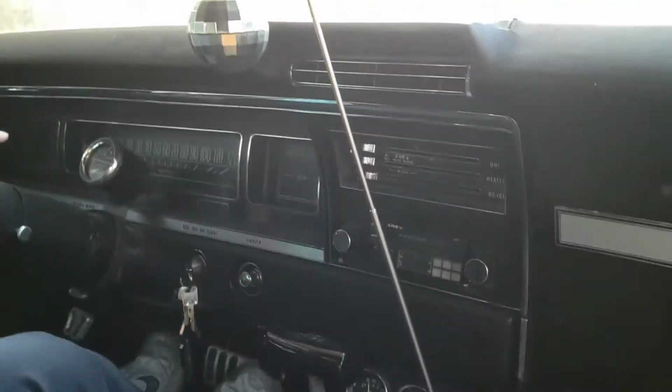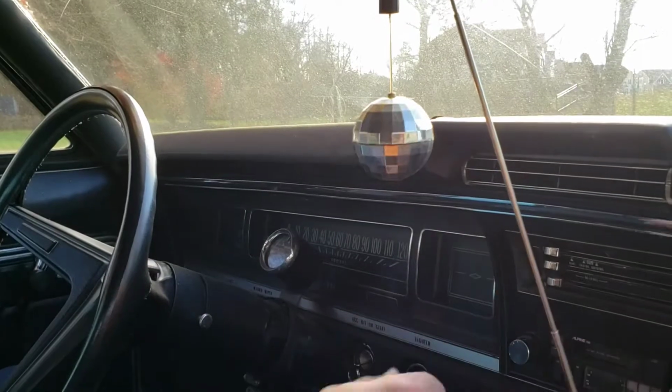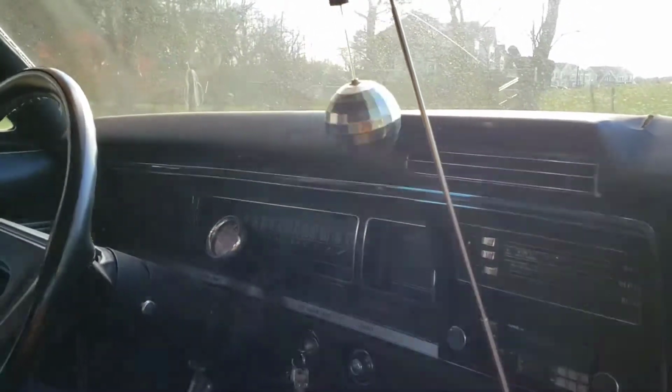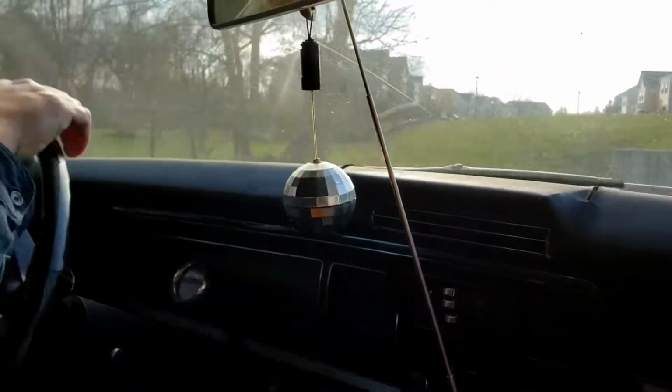That's cool. Tachometer in it and some other little gauges down here. Well, the antenna's inside the car. I'm not sure why that is. I personally like this disco ball, it's perfect. It's like the 80s all over again. If we had mullets, we would be much cooler.